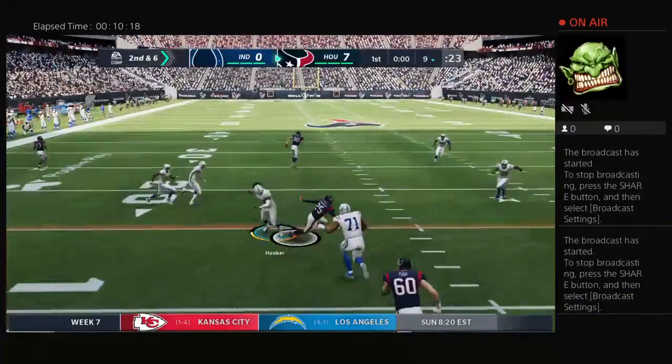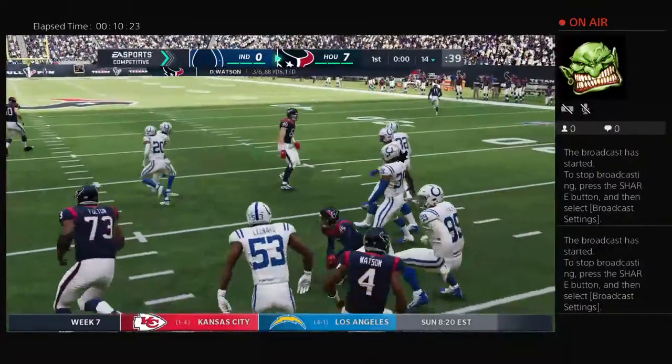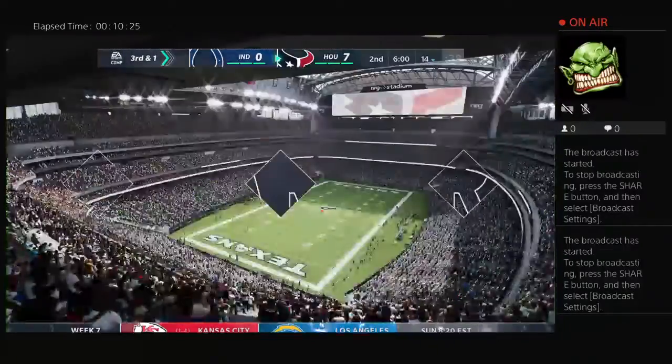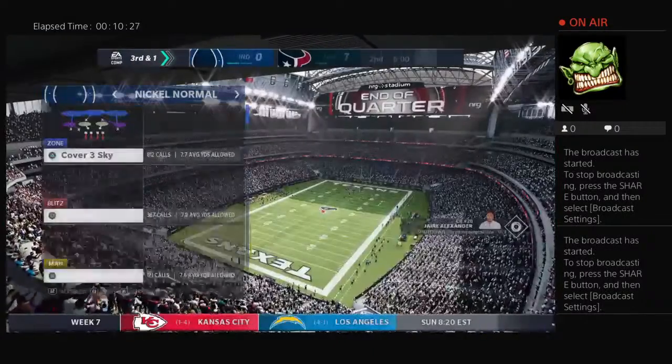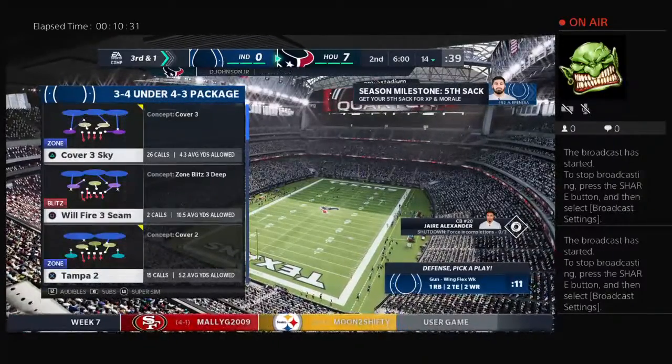From the gun, here's Watson. He gets it left side to Johnson. And he'll be taken down as that will take us to the end of the first quarter of play. After one, 7-0 on EA Sports.